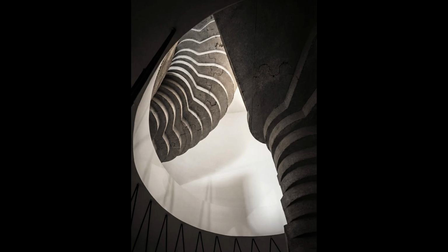It's a celebration of the construction process, a truth-to-materials approach that is central to the project's philosophy. It's not about hiding how the house was made, but about finding beauty in the honesty of its structure.